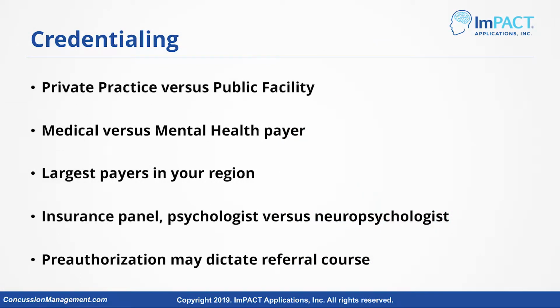They look at this, when I say they, meaning the CMS codes, consider the type of facility, which is private practice versus public, and then medical versus mental health payer, and then who is paying within the region. So who's the lead agency, basically, who's responsible for payment. And then lastly, finally, the requirement for pre-authorization. While in the past there may not have been requirements for pre-authorization, there is now a movement to get pre-authorization for the purpose of deciding whether this is an appropriate referral and whether the testing meets the requirement.